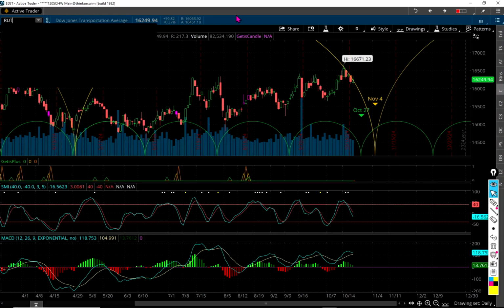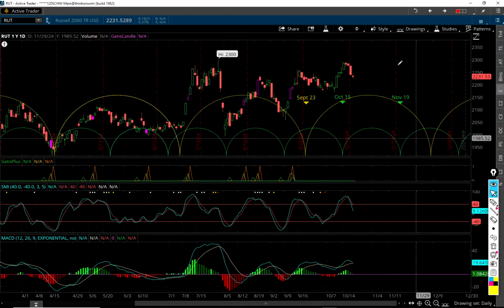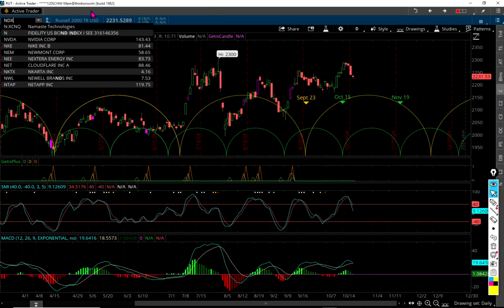Okay, now let's look at the Russell 2000. Yeah, pulling back here is a really small day. It does look like it's also very similar to Dow Jones Transportation, working its way down. Looks like there's more to come. Okay. NASDAQ, NDX.